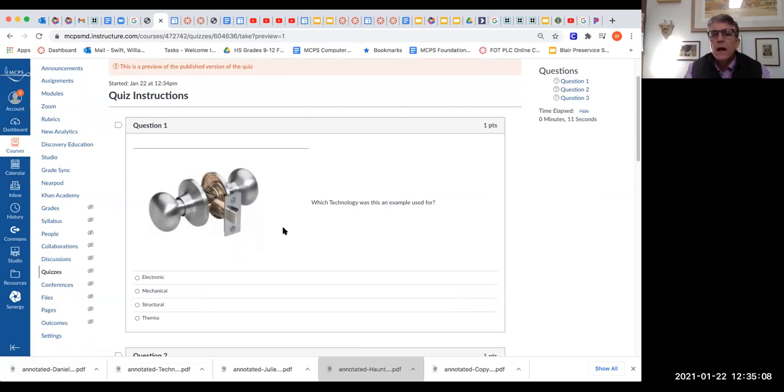So which technology was this example used for? Was it electronic, mechanical, structural, or thermal? I apologize. I did not correct my spelling since last class. Anybody have an idea? You can put it in the chat or sing out, or I can get the fabulous spinner of death working. Nobody's died yet from getting maybe mechanical. Mechanical, perfect. You are brilliant. So the reason that it is mechanical is it is made out of mechanical devices and creates motion. It's the tongue of the latch moving backwards and forwards when you turn the knob. That is mechanical technology. I didn't want to put material in because almost anything qualifies as material.